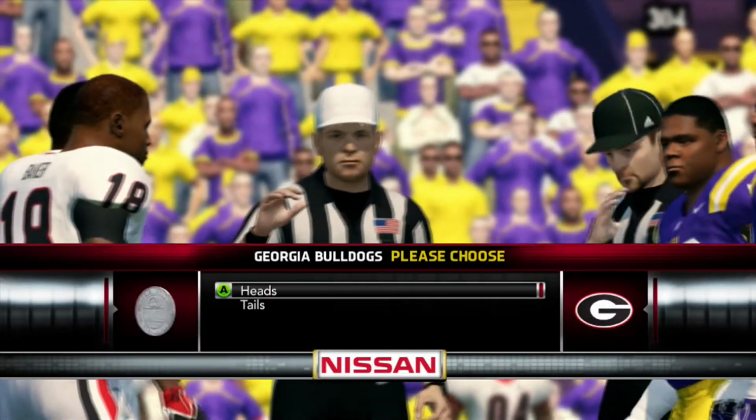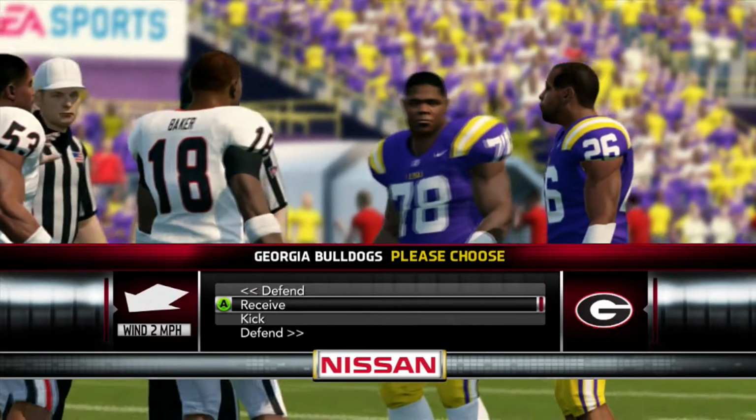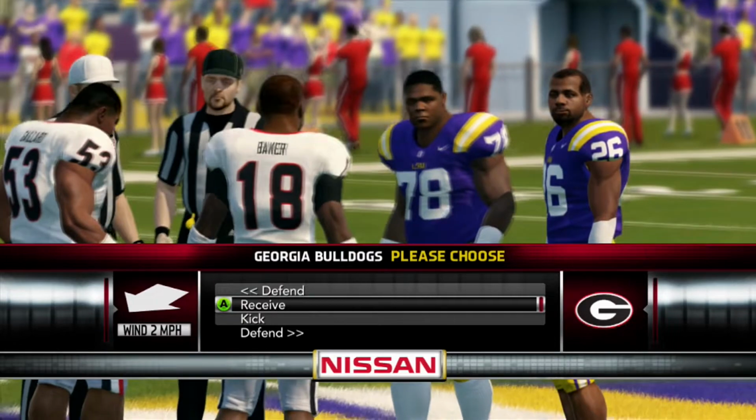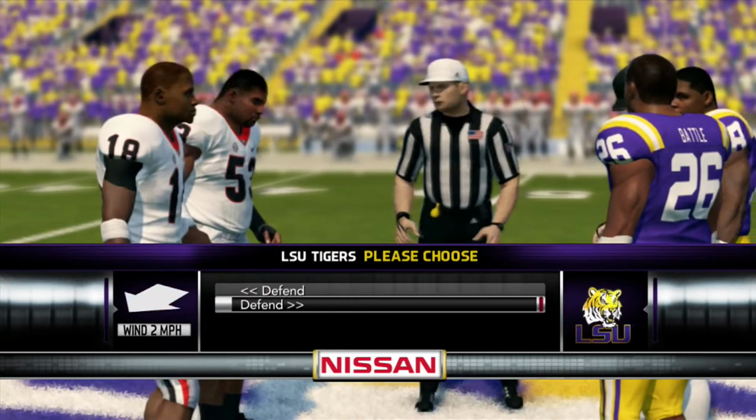Now, like I say, for every fan of the team that's going to watch this, or anyone that's just watching this video, most of the starters are right. I know just about every starter and depth chart is right for Georgia. And for LSU, they should be right.